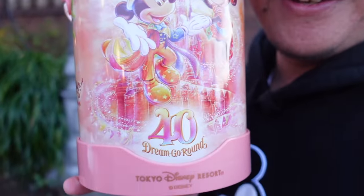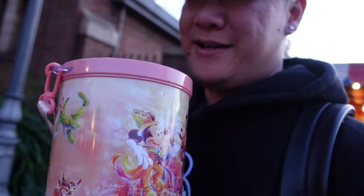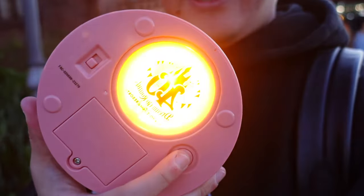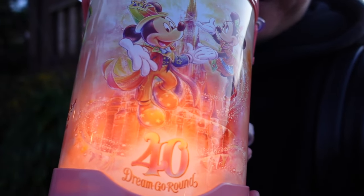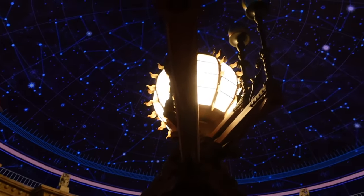Well, some more purchases were made. We got the popcorn bucket over here, with some caramel popcorn. This is very cool, because right here, it lights up! You gotta shine it on the floor, but you can't really see it right now. When it gets darker, we'll see it, but so cool. Worth it.